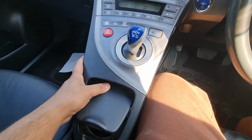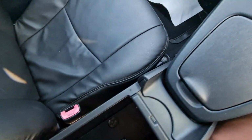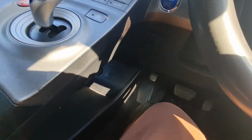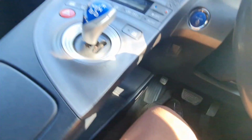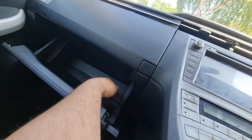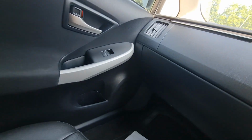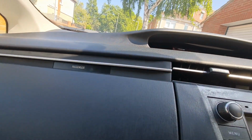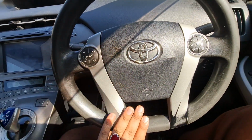As I told you, it's a hybrid. Got space here, and space here, and space down here. The charging spot is here, as you can see. I hope you see it in the video. Got space here, another space here with a USB plug, and a cup holder on the door. Some silver design on the door as well, in the dashboard, as you can see this line all the way, and some silver design on the steering wheel.